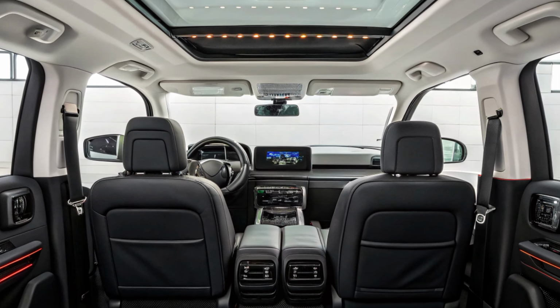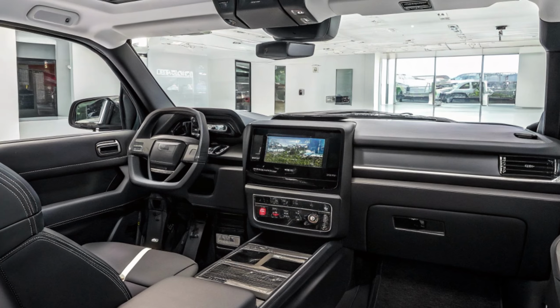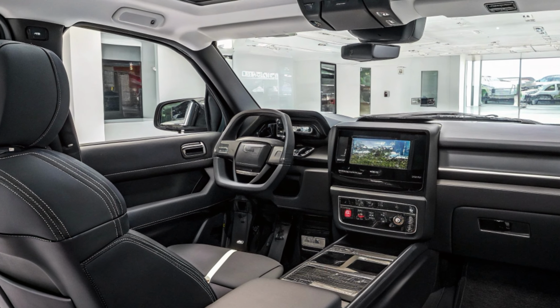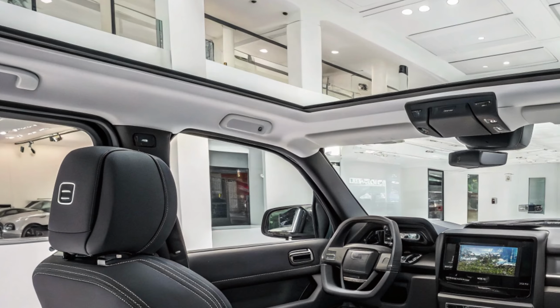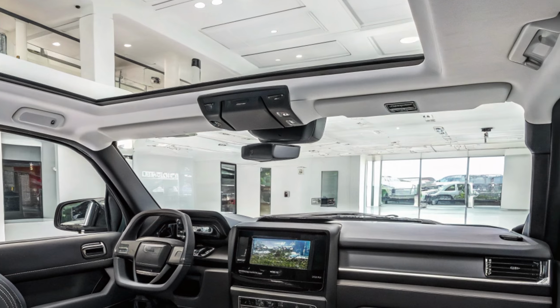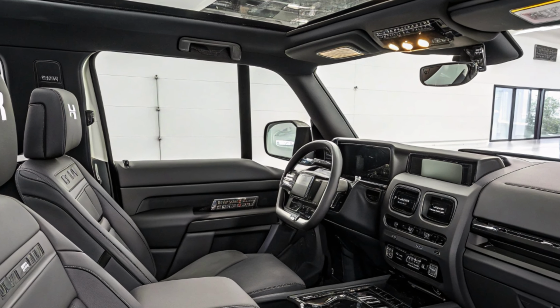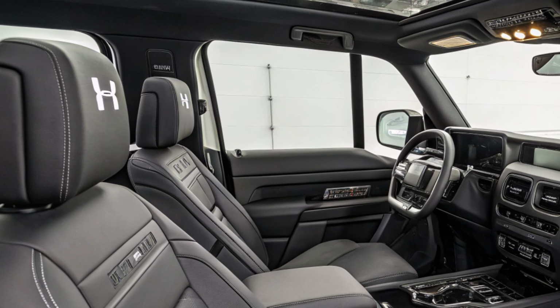Step inside, and you're greeted with pure high-tech luxury. The cabin features premium materials, spacious seating for 5 team, and a driver-focused cockpit packed with the latest technology. At the center, you've got a stunning 17-inch touchscreen with Hummer's off-road intelligence system. Everything you need is at your fingertips, from navigation to entertainment to vehicle performance settings.